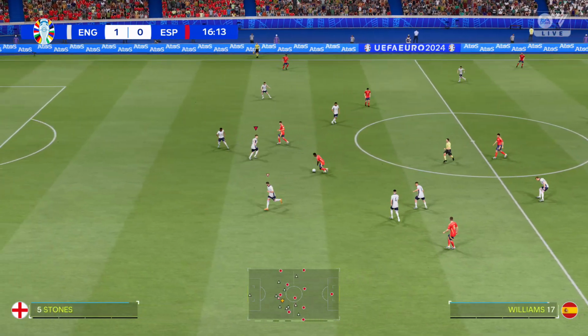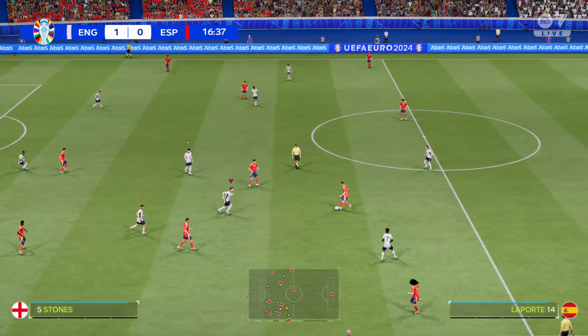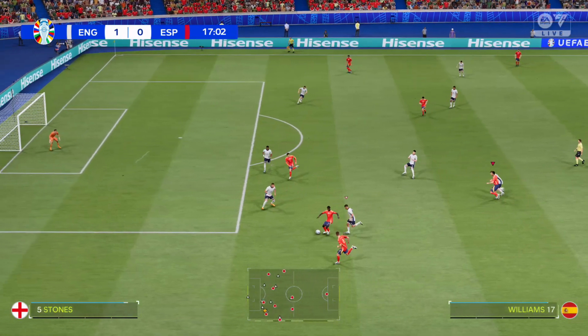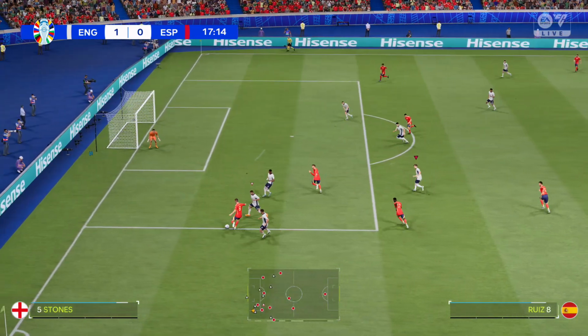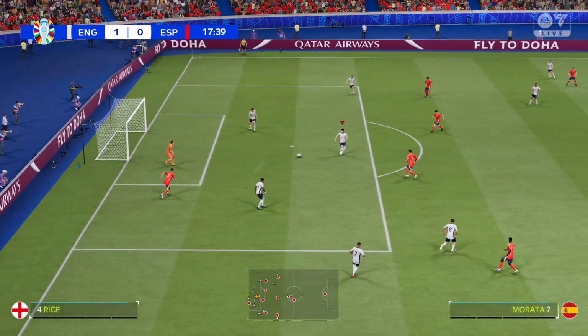Nico Williams. Here's Fabian. Rodri. And continues his run. And he takes on the shot. The keeper was never likely to be in trouble then.